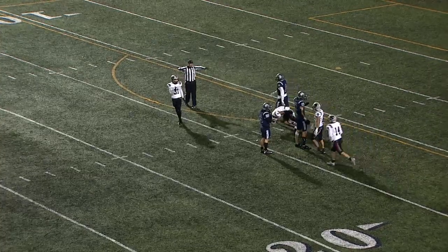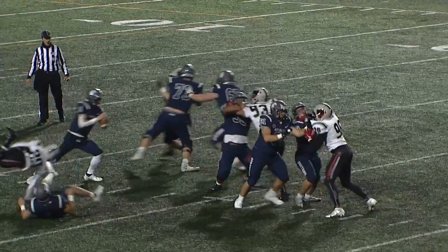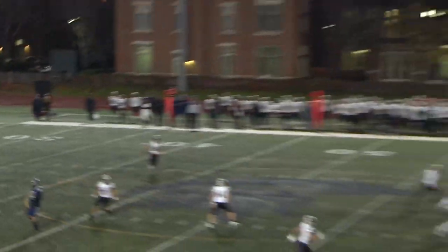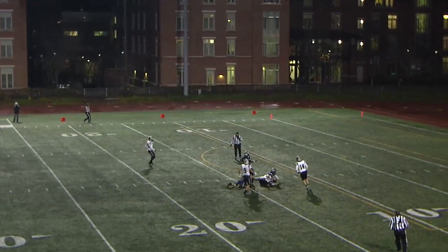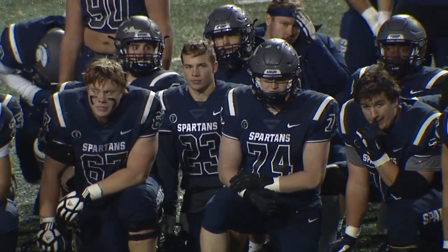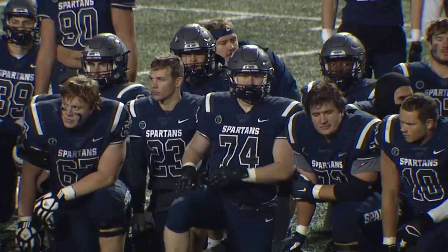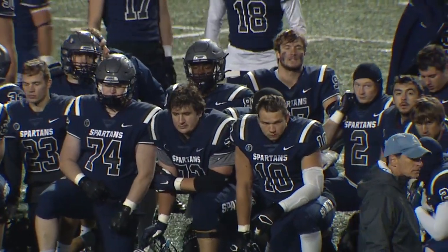And that pass is ruled incomplete, and that will do it. So Carnegie Mellon wins the 36th playing of the Academic Bowl, 20-7 the final score. Real defensive battle today. Carnegie Mellon took a 14-0 lead early on with a couple of touchdowns with a short field, and then added on a touchdown in the second half to put the game away. The Spartans fall here today, dropping to 6-4 to finish their season. Carnegie Mellon completes the perfect season, 10-0 on the year, 8-0 in the PAC.